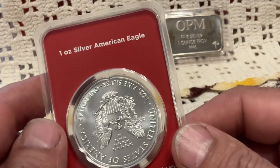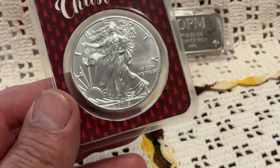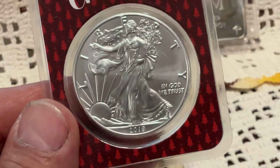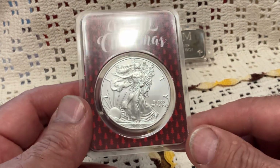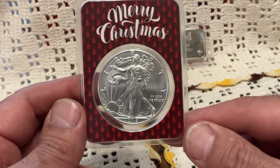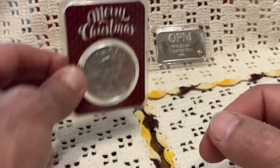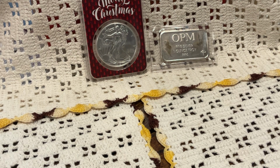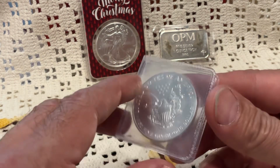If you guys know anything about these, I'm curious if, okay, it's a 2019, right? You can see it right there. So does that mean the Christmas card is from 2019? Or did they just use random year Eagles in there? But regardless, that's one of the ones I bought. And so the problem that created is I had to buy another one to replace that one. It was going to go in the tube.